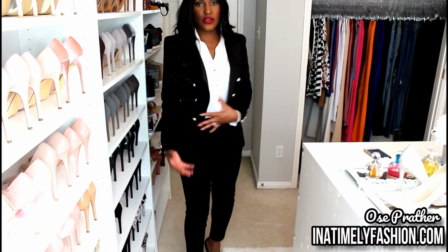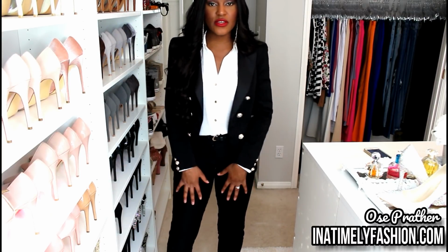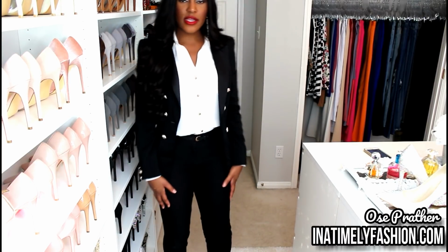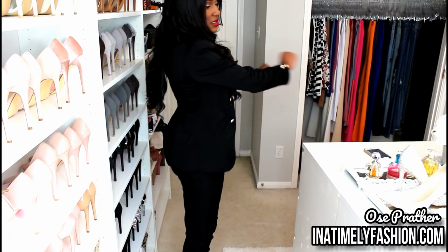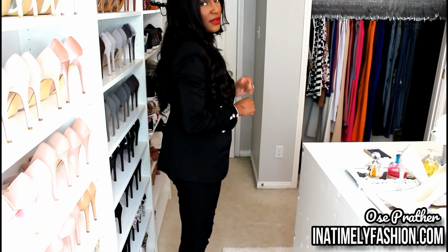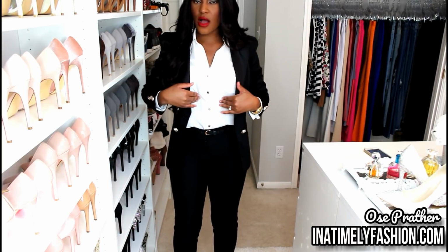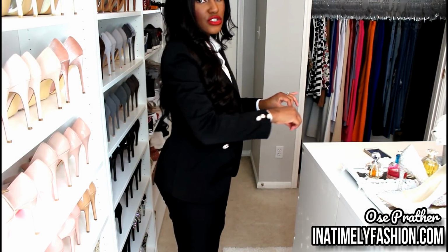You can't see my cellulite popping through. You can't see rolls, lumps, and bumps. It feels really substantial, and it's really stretchy as well, so I can move really freely and really easily. I'm not restricted in my movement. Everything fits me perfectly. It's that perfect mid-rise, not low-rise, not high, just that perfect mid-range. So everything is structured very nicely.